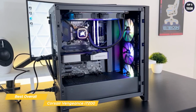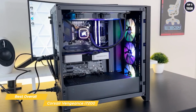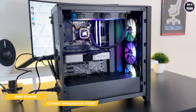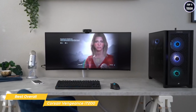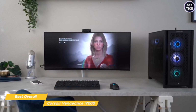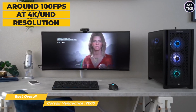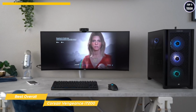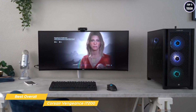But the Ryzen 9 tends to have a slight edge over the Intel i9, attributing this to AMD's architecture, faster single-core speeds, and lower latency. Putting the i7200 to the test with a couple of real games at ultra settings, both Far Cry 5 and Rise of the Tomb Raider delivered around 100 FPS at 4K/UHD resolution with the GeForce RTX 3700 and should be able to play any of today's AAA level games without any problems.